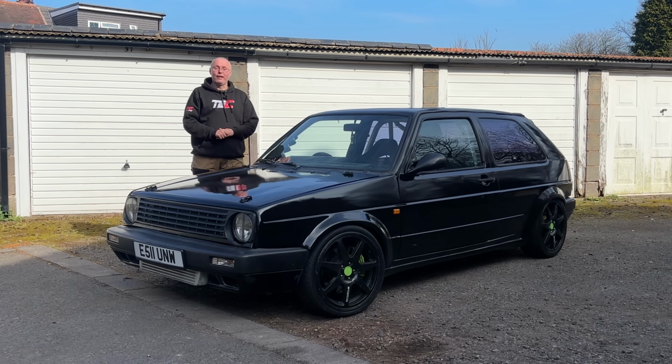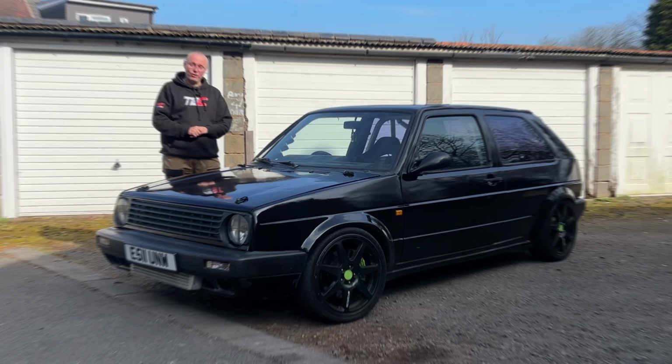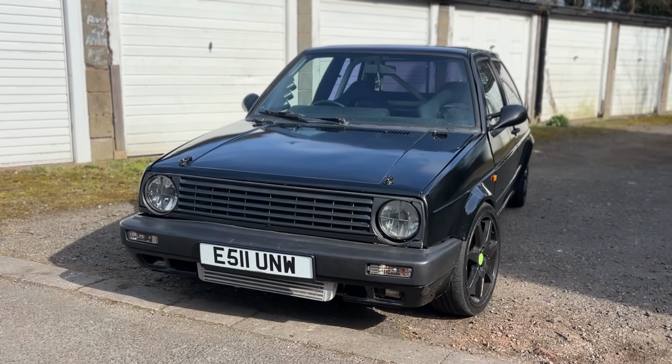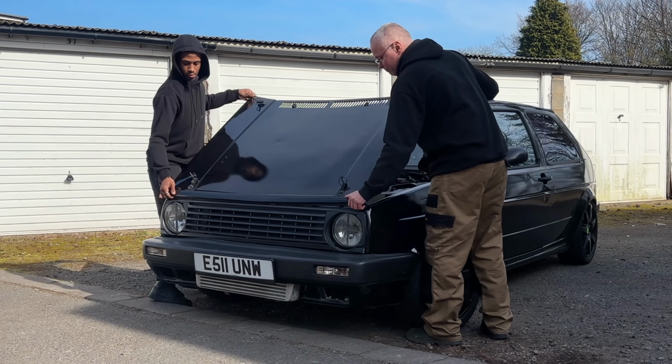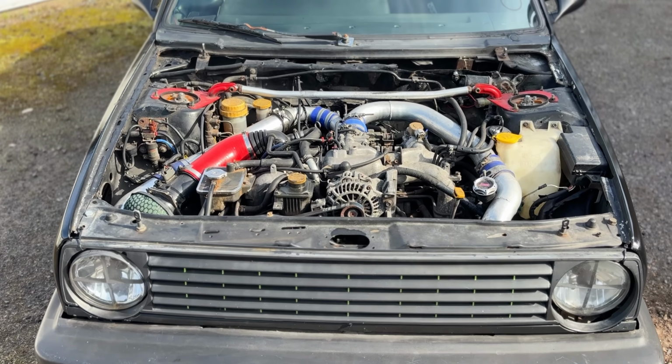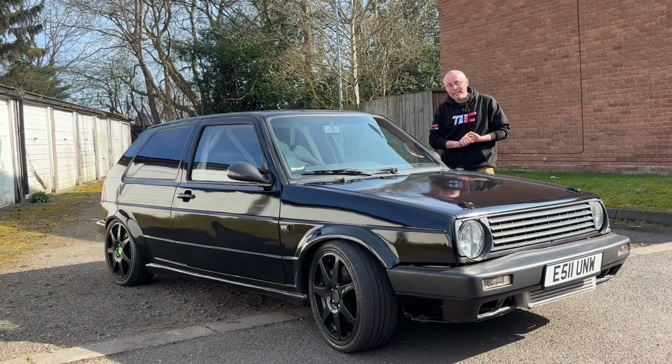It looks like an unsuspected Golf Mk2. It is in fact a Golf Mk2 16 valve big bumper model, but underneath this thing is a full 2-litre turbo, all-wheel drive Subaru floor pan. The classic looks of the Mk2 Golf with the performance and the all-wheel drive of the Subaru.